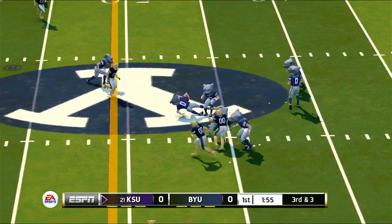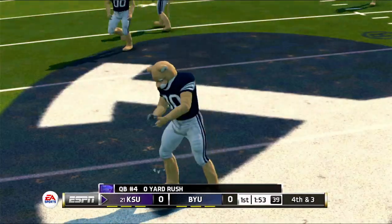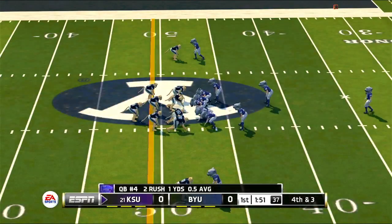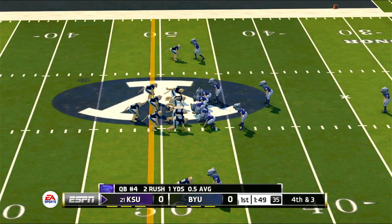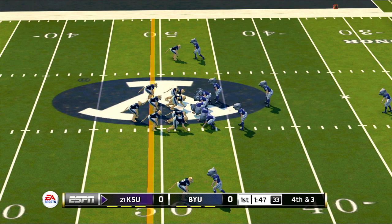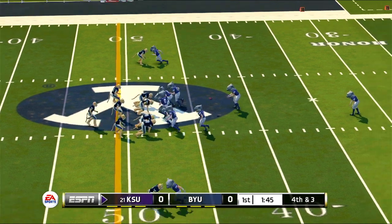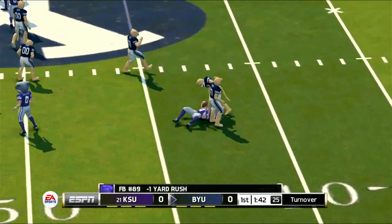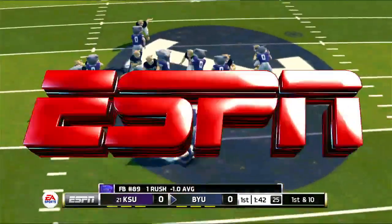Now he tries to buy some time. He's tackled at the 47. The defense comes up with a stop on third down. Well, for some reason, they thought they'd be able to pick up the first down on the ground. I'm very surprised they didn't try to pass for it. Here's the... Nope, they snap into the up back. He's taken down at the 46-yard line. And so now the ball's turned over on downs.